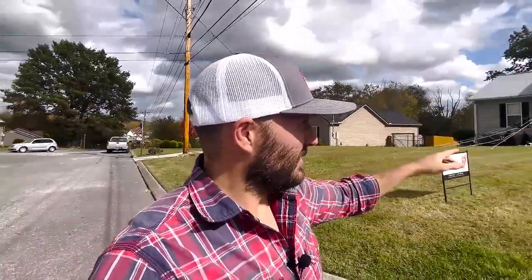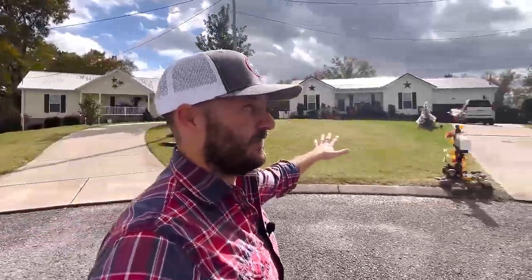And they've got their fall decorations out. Everything is looking absolutely beautiful in here. I'm gonna show you a couple of these other homes and get on up here at the top to where you guys can get a 360 view of the sky, the hills, and everything here behind us. It is certainly a great spot to land.